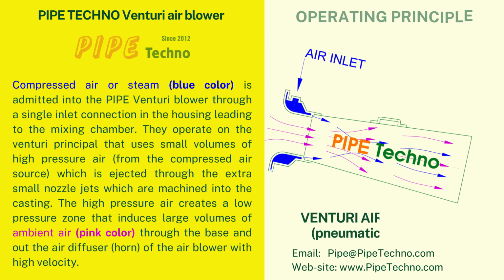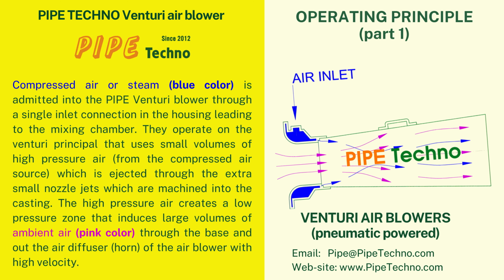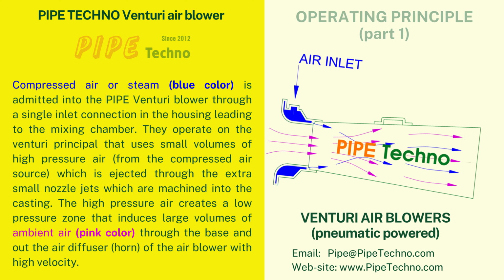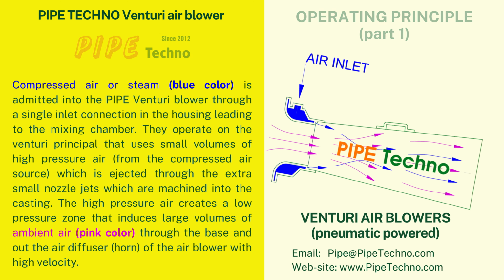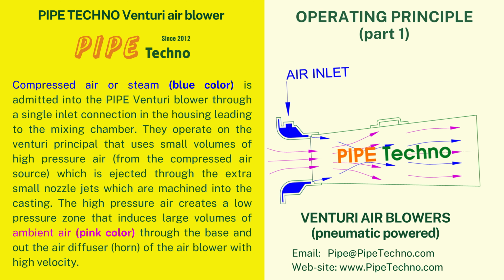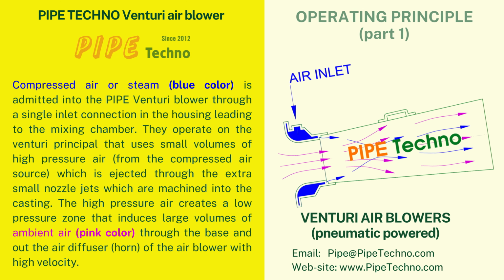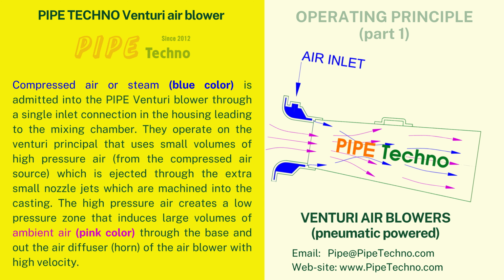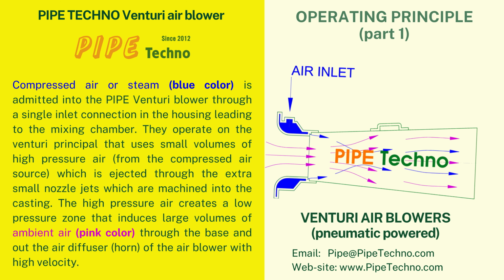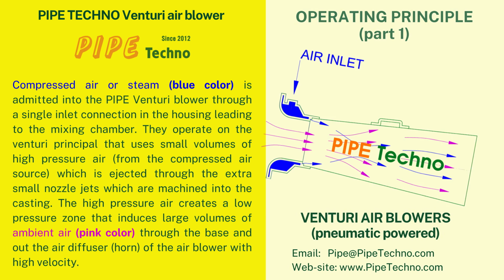Operating principle. Compressed air or steam, blue color, is admitted into the Pipe Venturi blower through a single inlet connection in the housing leading to the mixing chamber. They operate on the Venturi principle that uses small volumes of high-pressure air from the compressed air source, which is ejected through the extra small nozzle jets which are machined into the casting. The high-pressure air creates a low-pressure zone that induces large volumes of ambient air, pink color, through the base and out the air diffuser, horn, of the air blower with high velocity.